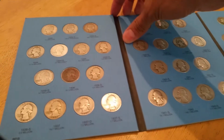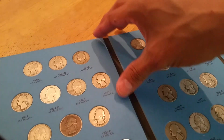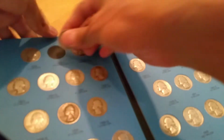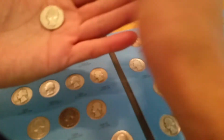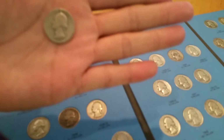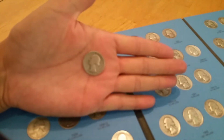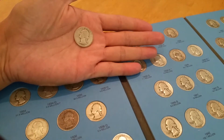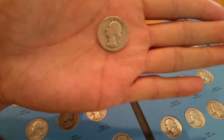Let me show you guys the key dates that I picked up. 1932 D. This one's kind of worn down, but that's kind of what you expect. I'm not trying to pay a high premium on these coins, even though I know they are the key dates. But let's see if I'll catch it real quick. There we go. 1932.